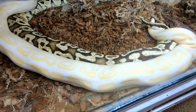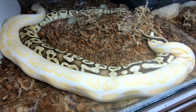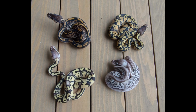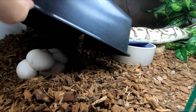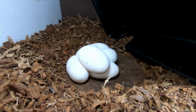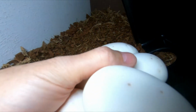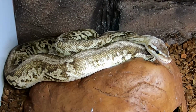In 2023, I bred the albino black pastel male to the fire pastel female, because their last clutch a couple of years ago produced some pretty interesting babies. But the results of this year's clutch consisted of mostly normals and pastels. And I should probably say that this might have been my last ball python breeding for a very long time, because the market right now is completely saturated with ball pythons.